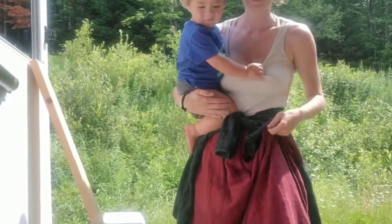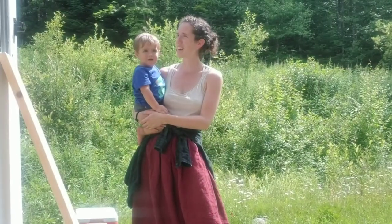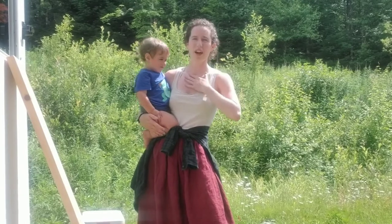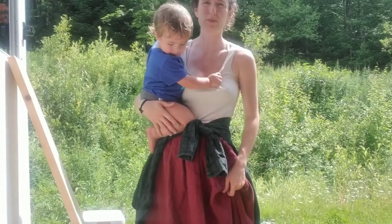It is getting to be high 80s out right now, which is getting ridiculously hot. And it cooled off for a sec when the thunderstorms came in, so I was like, oh, let's get outside. Now it's so humid. He's already sticky with sweat. So we're gonna head inside and have maybe some snack.